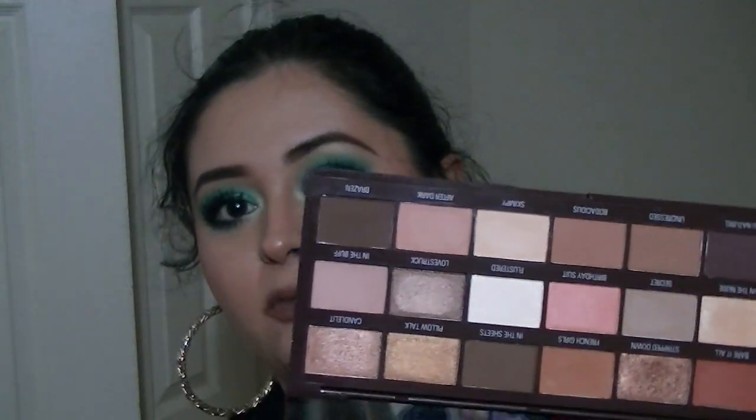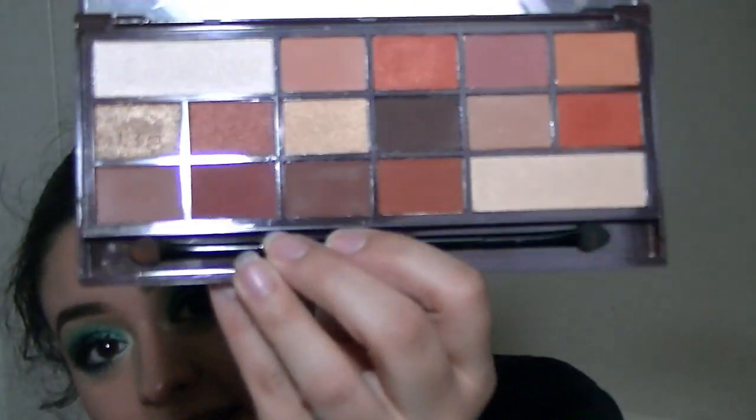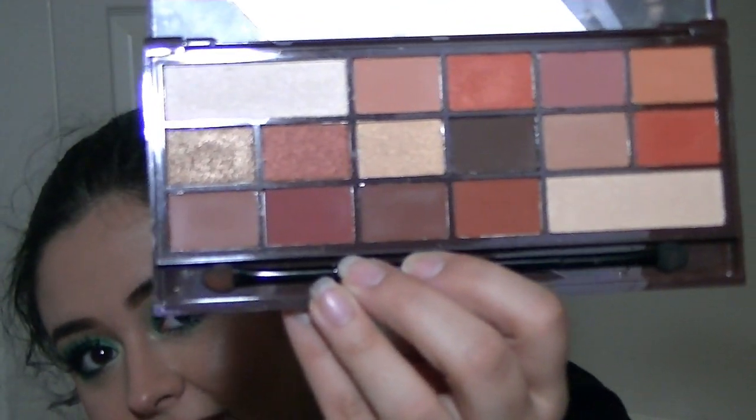I haven't used it in a while, but I'm planning on using it again because I love the neutral shades in here. The shimmers are great. It goes on very buttery. I really like this palette. We have the I Heart Revolution Chocolate Orange. This is another really nice palette from Makeup Revolution. I really like this one, so it's also staying for now.